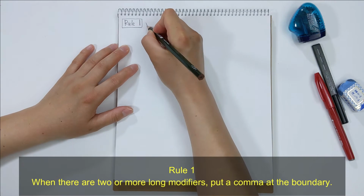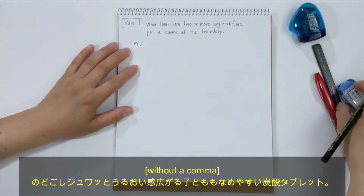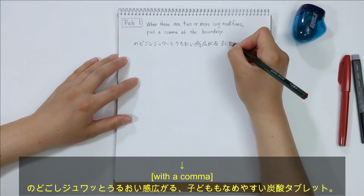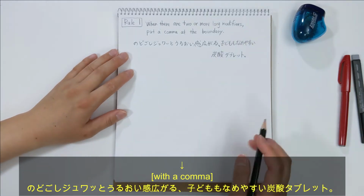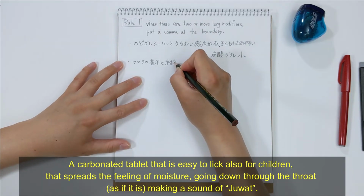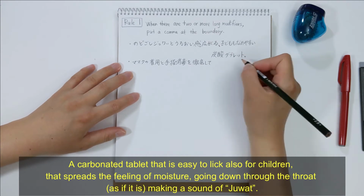Rule 1. When there are 2 or more long modifiers, put a comma at the boundary. Without a comma, 喉越しじゅわっと潤い感広がる子供も舐めやすい炭酸タブレット。With a comma, 喉越しじゅわっと潤い感広がる子供も舐めやすい炭酸タブレット。It means a carbonated tablet that is easily to lick also for children. That spreads the feeling of moisture going down through the throat as if it is making a sound of jwat.